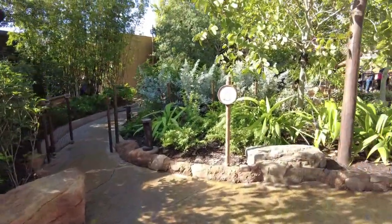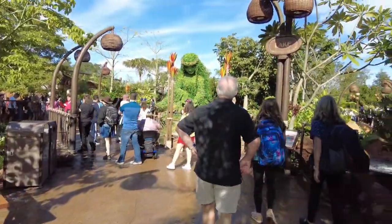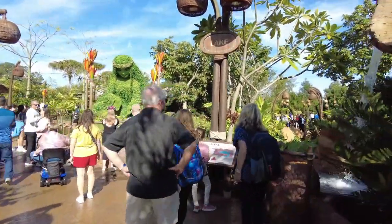Okay, about halfway through the attraction, there is a restroom if you need to go while you're in here, which is nice. All the water rushing, it might hit you. That's right.